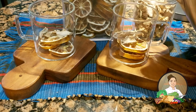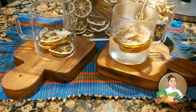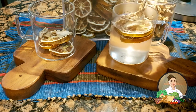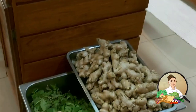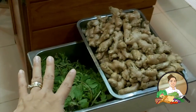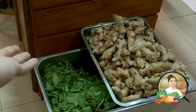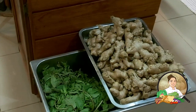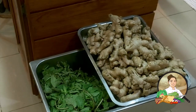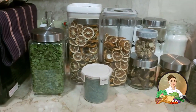We use them for a very special tea that we make in the restaurant that's called agave lemon ginger tea. And that means actually we don't really dehydrate it because we always use it fresh for garnish and in our salads. But this time I will have to do the same, just like what I did with the parsley. Here they are now, guys.